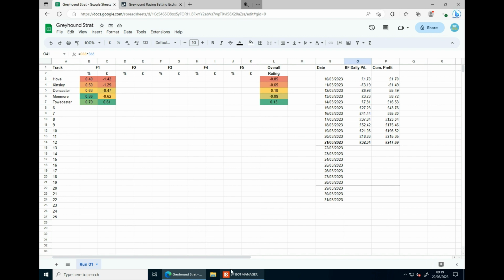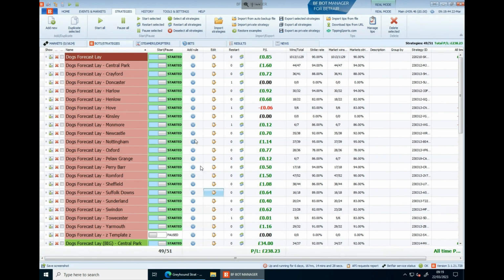If I just go into Betfair Bot Manager, there's a couple of things I just want to go through on the tracks. The strategies, and the tracks. So looking at this first strategy first, you can see we're 85p in profit on that now, which I'm really pleased about. I mean, it's not the money, neither here nor there. I've got 1,129 data entries in this strategy now because it's been betting on every single race since I started a week and a bit ago.